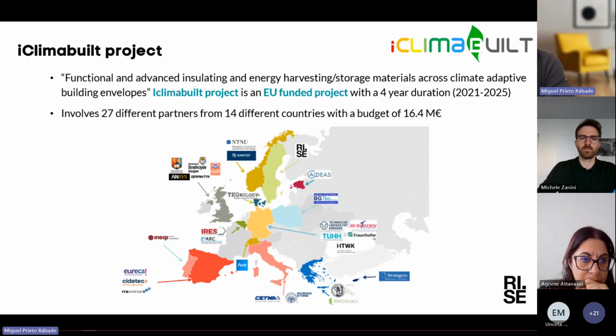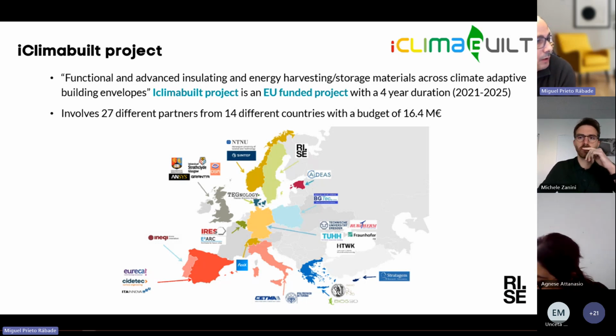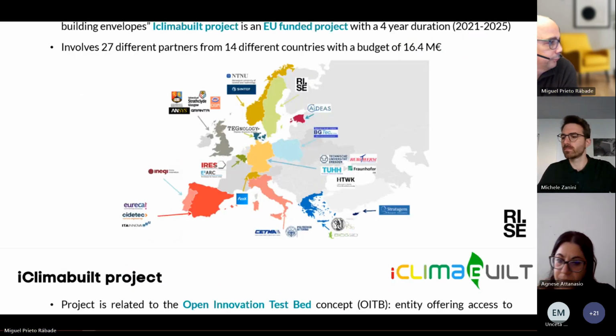The iClimabuild project is a project called Functional and Advanced Insulating and Energy Harvesting Storage Materials across climate adaptive building envelopes. It's an EU-funded project with a 4-year duration between 2021 and 2025. So we are a little bit past the middle part of the project. It involves 27 different partners from 14 different countries with a budget of 16.4 million euros.